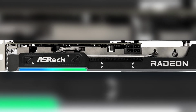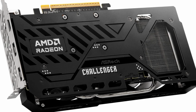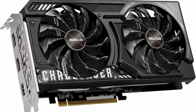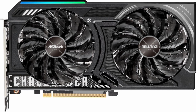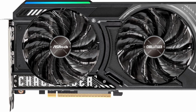Its massive 16GB GDDR6 memory running at 20 gigabits per second ensures excellent performance for 1440p gaming, multitasking, and creative workloads without memory limitations. Factory overclocking pushes the boost clock up to an impressive 3290 MHz, providing strong frame rates and responsive gameplay right out of the box. PCIe 5.0 support also guarantees compatibility with the latest high-performance systems for future-ready upgrades.